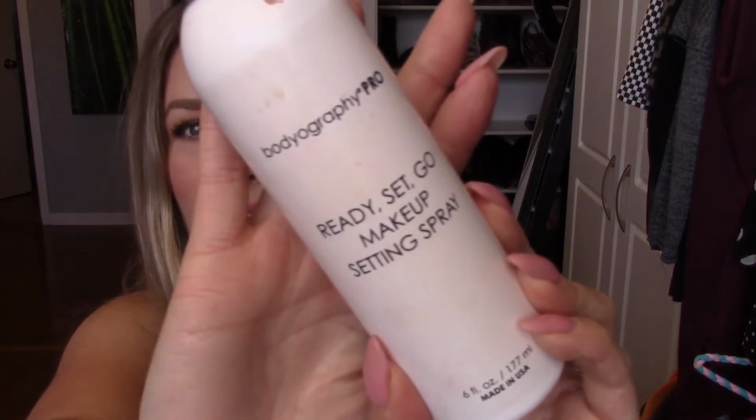And then lastly, I finished up this setting spray. So this is the Bodyography Ready, Set, Go Makeup Setting Spray. Now I buy this at Maritime Beauty, my local wholesaler, and I find this to be a very close dupe to the Urban Decay All-Nighter. It's very close. It's a very similar formula, only I find it to be not quite as drying as the All-Nighter, and I also can purchase it for a lot less because I can buy it at wholesale at my local beauty supplier. I really like this a lot.